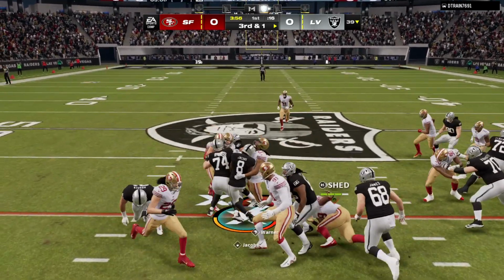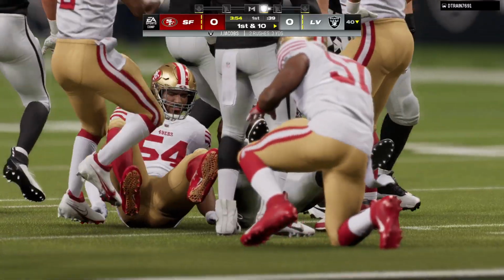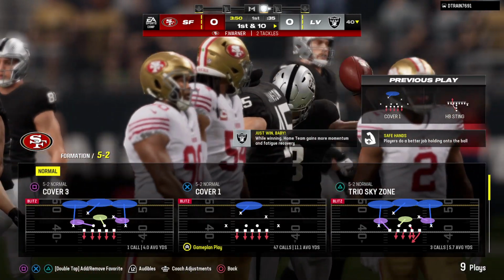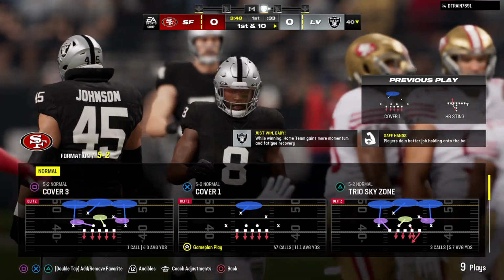Trying to run for it with Jacobs. He will have a 1st down here at about the 40. Didn't get it by much, but bottom line, got the 1st down. Avoiding that 3 and out.